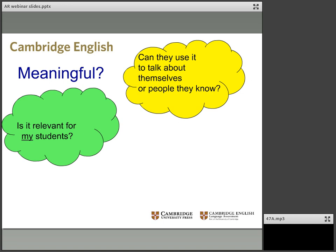But a 6 or 7 year old student may never have thought about what jobs they would like to do one day. And they wouldn't have the language to talk about jobs they might, may, or will do. For them, it will be more relevant to talk about the jobs that the people that they know do. For example, my mum's a doctor, or about their favourite stories or books.